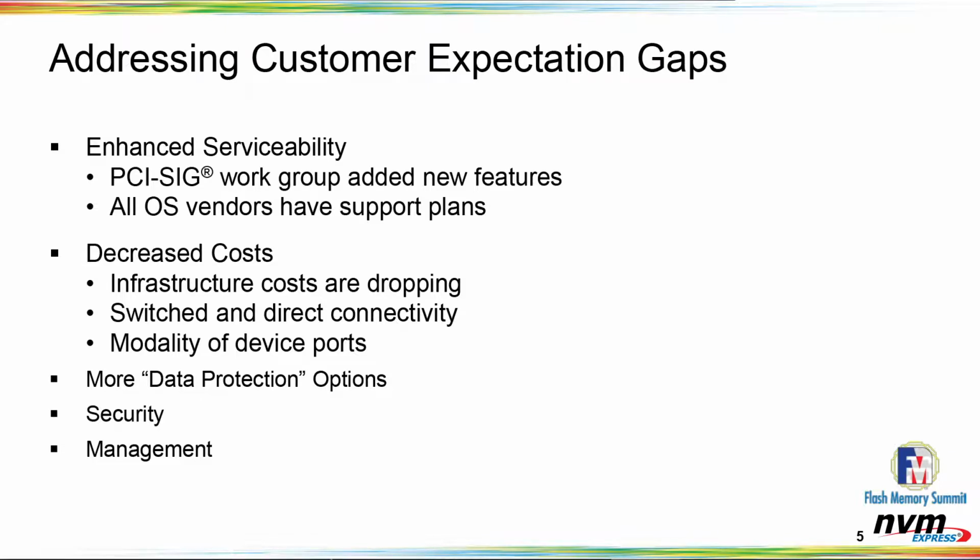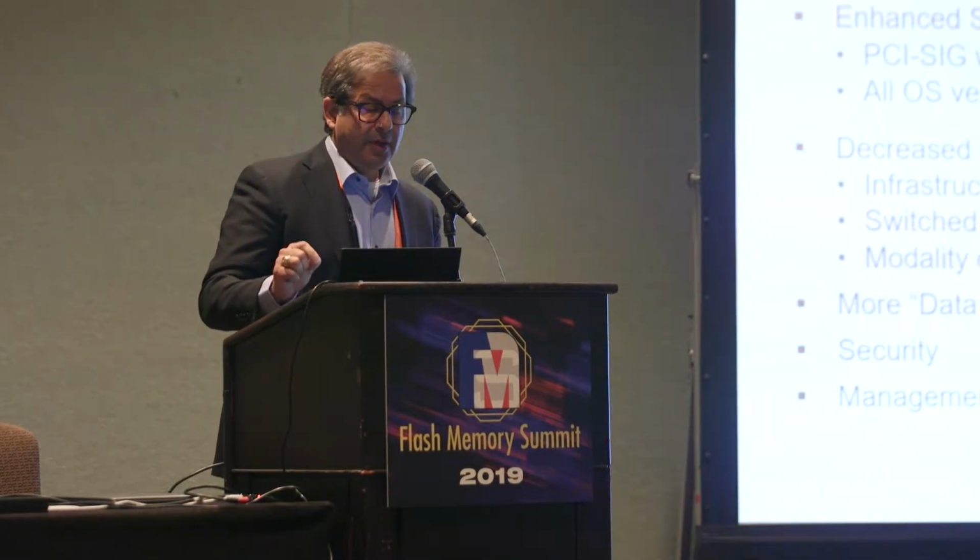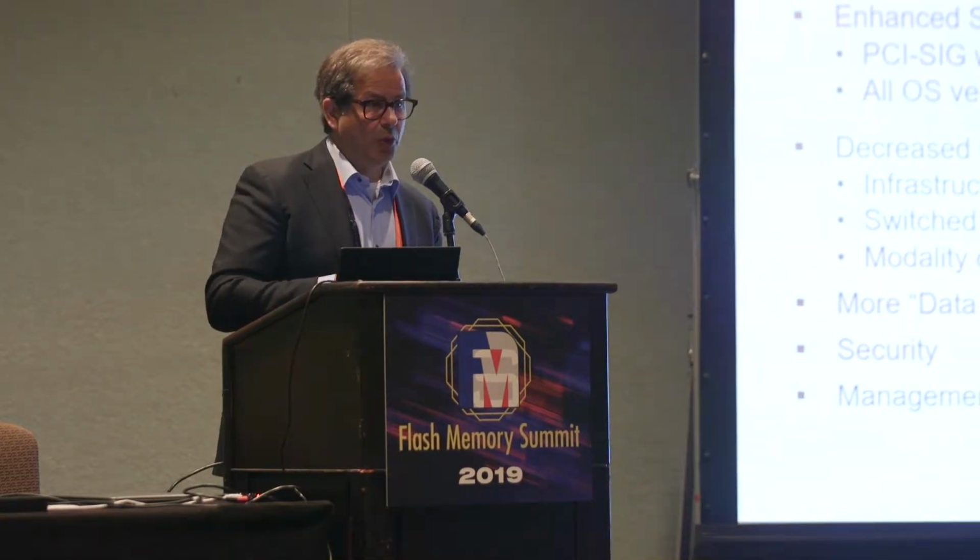So we've addressed the serviceability aspect by enhancing in two ways. The first one is in the silicon. You've seen in the PCI SIG, there has been a lot of effort put into new capabilities such as port containment to help with serviceability. In addition to that, we're working with our respective OS vendors to support serviceability inside of their drivers so it becomes more ubiquitous.